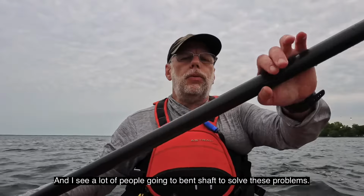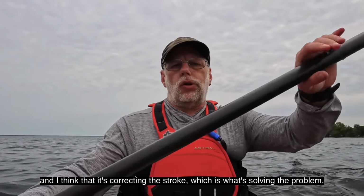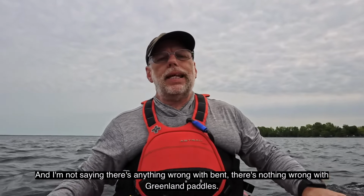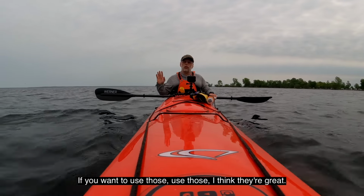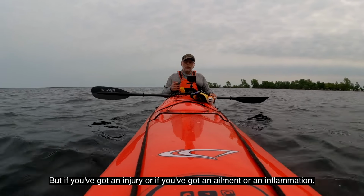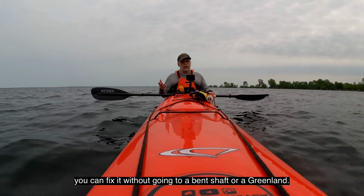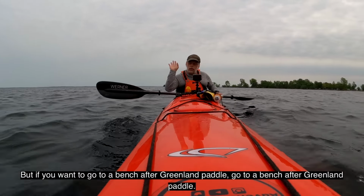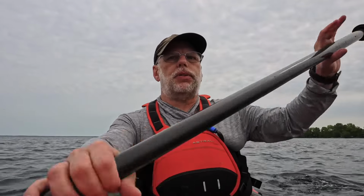And I see a lot of people going to bent shafts to solve these problems. And I think that it's correcting the stroke, which is what's solving the problem. And I'm not saying there's anything wrong with bent shafts. There's nothing wrong with Greenland paddles. If you want to use those, use those. I think they're great. But if you've got an injury or an ailment or an inflammation, you can fix it without going to a bent shaft or a Greenland paddle. But if you want to go to a bent shaft or a Greenland paddle, go to one. I have no problem with either of those types of paddles.